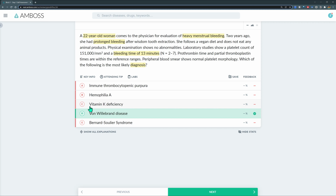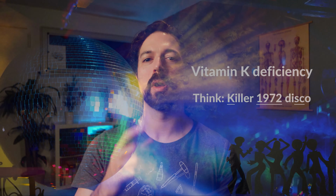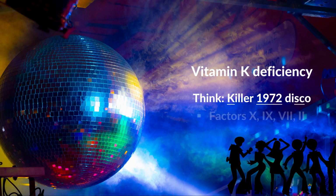While vitamin K deficiency can cause bleeding, it is an important cofactor in the development of coagulation factors 2, 7, 9, and 10 in the liver. So it's also associated with secondary hemostasis bleeding, and both PT and PTT would be increased rather than bleeding time. For vitamin K deficiency, remember a killer 1972 disco.